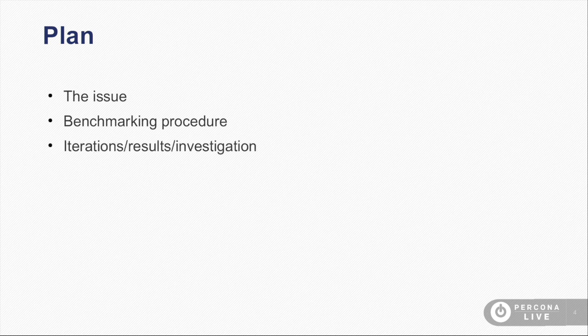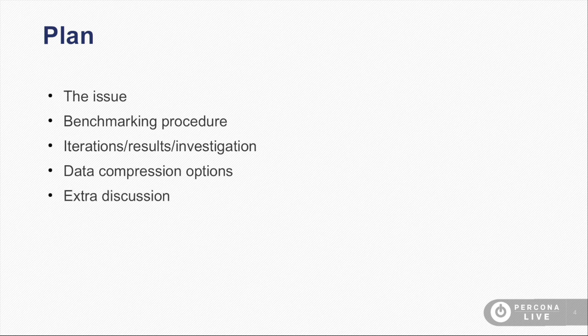Okay, my plan. So first I'll lay out the issue. What are we trying to do? Then I'll present you my benchmark procedure, how I've done, what I've done, and how to test different solutions. And we'll iterate with results, and our investigation will help us to improve things. And after that, I'll present some data compression options to help manage the bulk of the data, and some extra discussions if we have time.